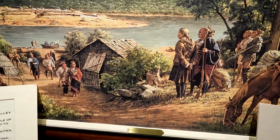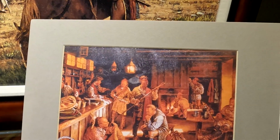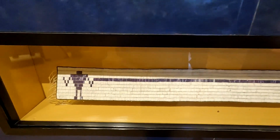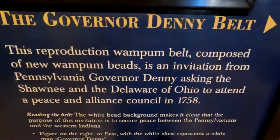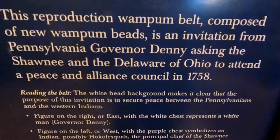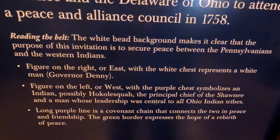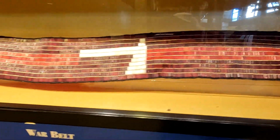Nice painting. Very nice. Somebody took a lot of time to set this up, I'm sure. These are pretty neat here too. Can't get into the history of all this, but oh, that's probably about 4 foot long. Let's see. And again, I'll see if I can hold it still there for a minute. Beautiful. You wonder how much time it would take to do something like that.